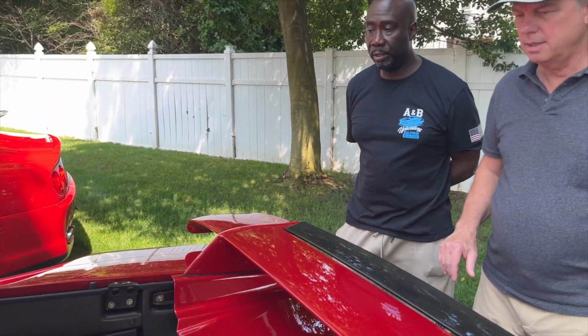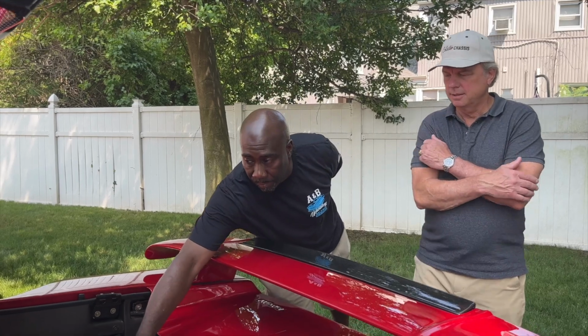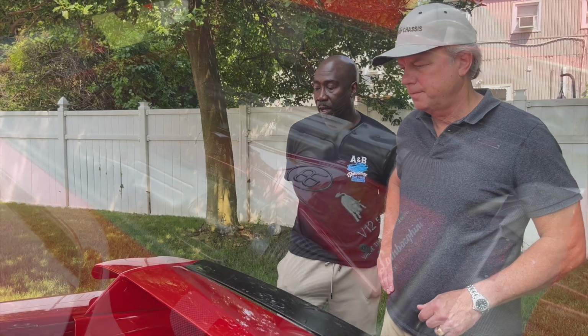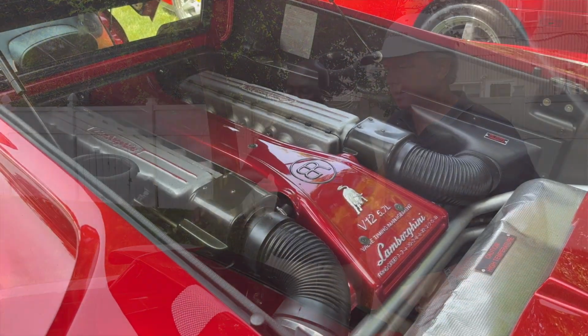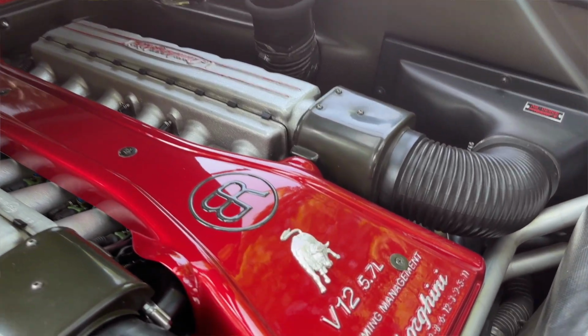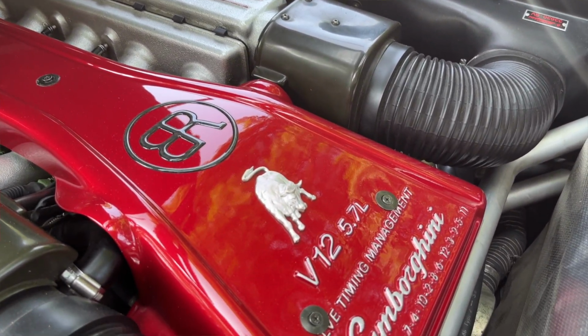No. The engine is factory. The only thing I did to add my flavor is my initials. I had the plate here matched to the color of the body, because normally it would come in the same silver going straight through. And what about the valve covers? Did you paint those red too? No, they came that way.